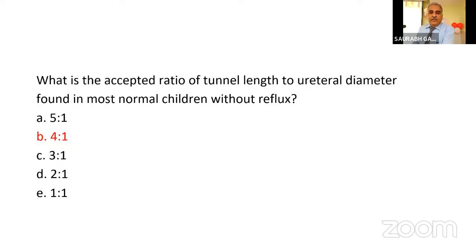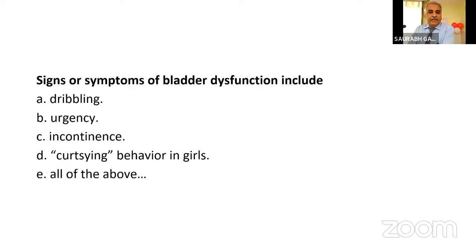What is the accepted ratio of tunnel length to ureteral diameter found in most normal children? Okay, so 4:1. That was the answer? Okay, fine, that's fine.